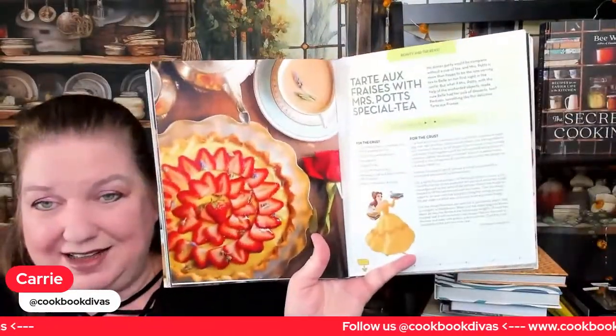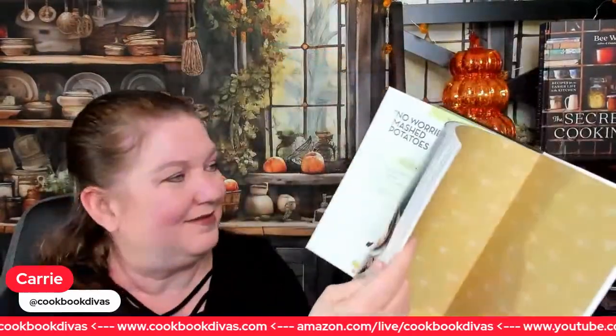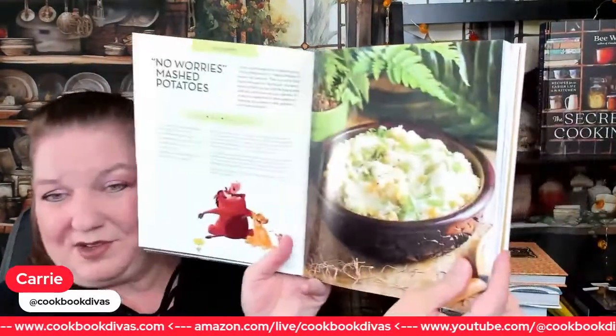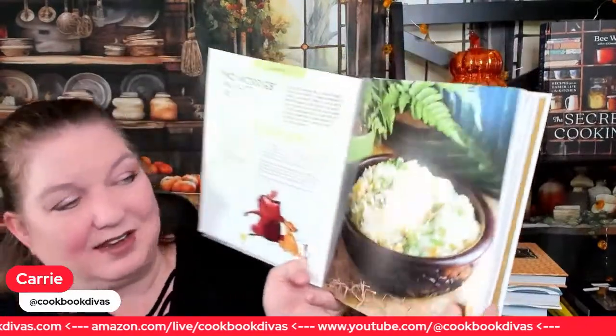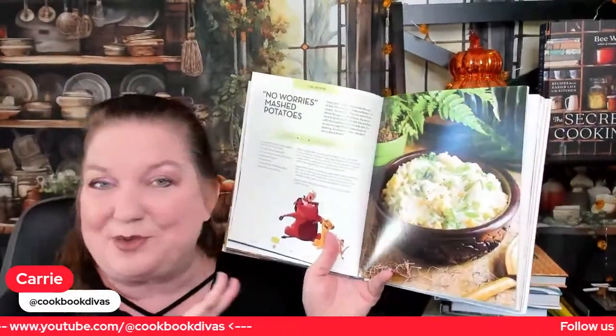Tart aux fraises with Mrs. Potts special tea. A beautiful raspberry tart. I would make that in the spring, not right now. Arabian moon cookies from Aladdin. No worries mashed potatoes from The Lion King. Yum. There's a bunch of green stuff in there. My kids would not eat mashed potatoes with anything green in them. That would not be happening.